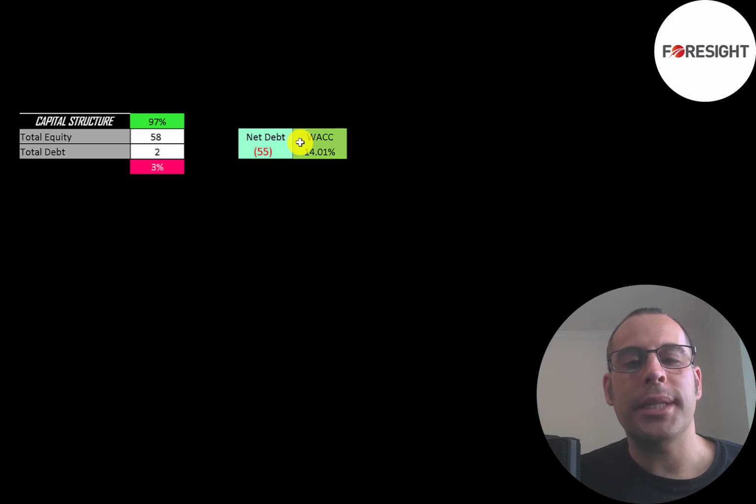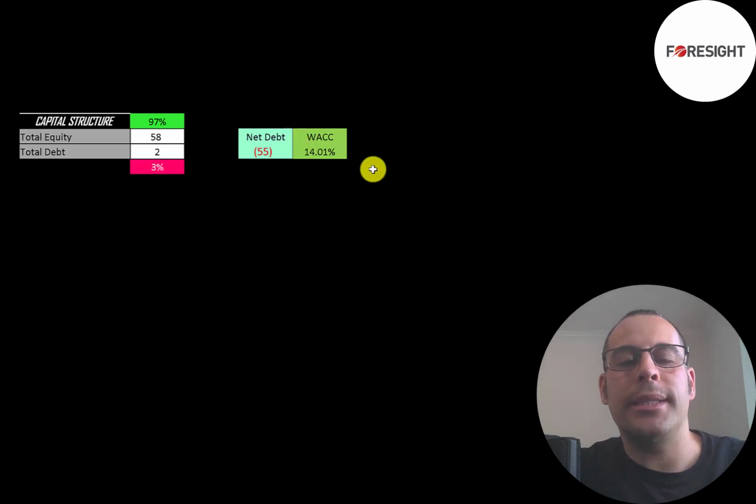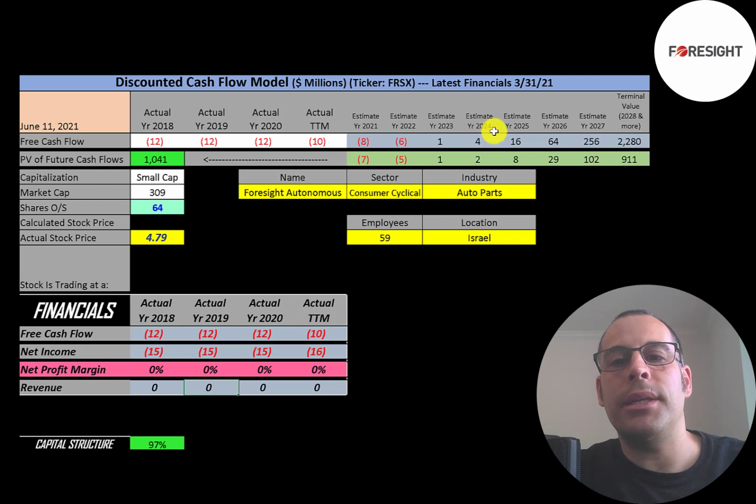The weighted average cost of capital is the blended cost for raising equity and debt financing. And that 14% is a discount rate we're going to apply to the future cash flows. We estimated 7 years of future free cash flows. We also estimated a terminal value, which is all cash flows past year 7. That's $2.3 billion. We discounted those numbers back to today using the weighted average cost of capital.